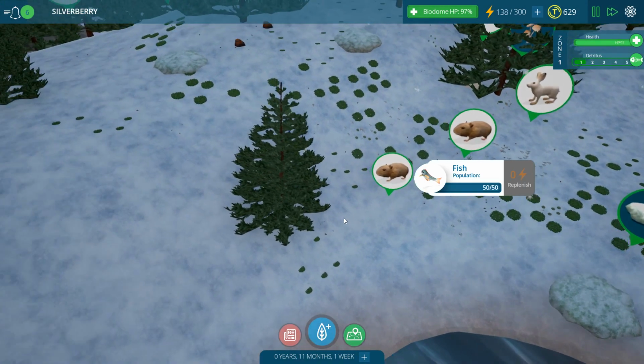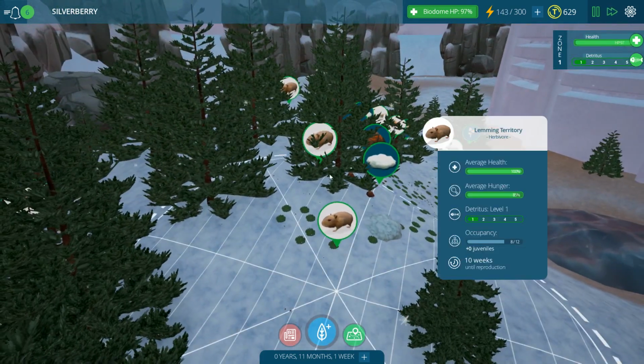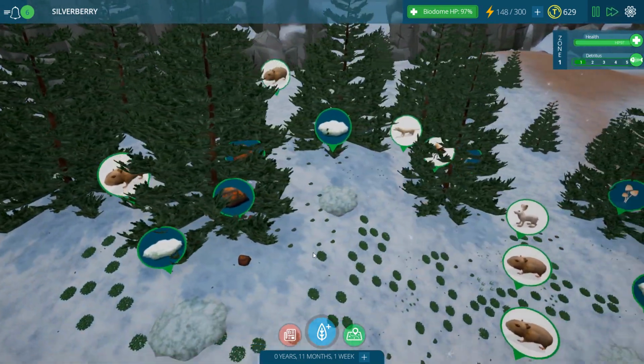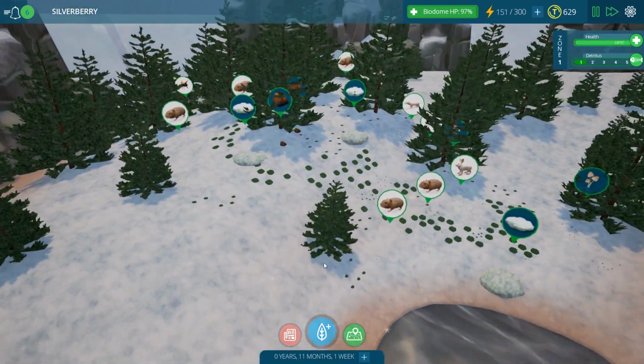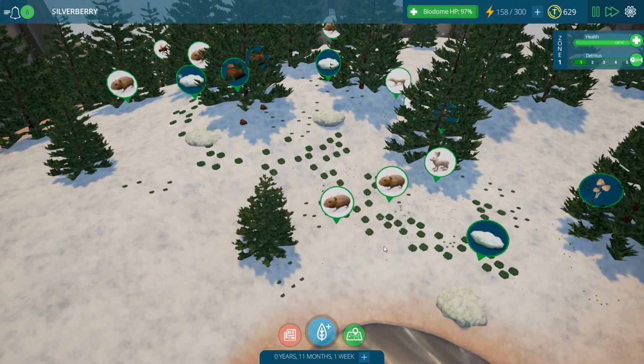Or wait, did I put those 2 there? Maybe I already had those 2 there. Where is a group of lemmings split? I'm gonna zip around for a second. I don't know. We should have a new population. Maybe that is a new population. I'm pretty sure it is. I'm pretty sure I only had 1 group of lemmings down here before.